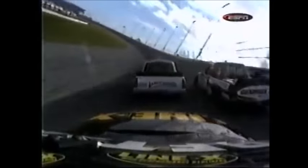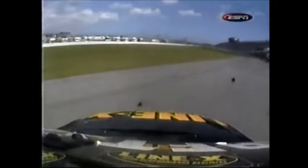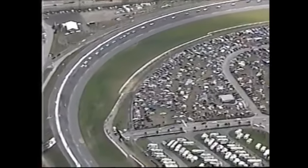We had one serious incident so far. Watch the 52 right there. Gets into Bodine, and then the chain reaction occurs. And Jack Sprague, the 24, and the red 14 of Rick Crawford are the two guys that suffered the most. And what a great job that Bodine does to keep this car from going back across the racetrack.